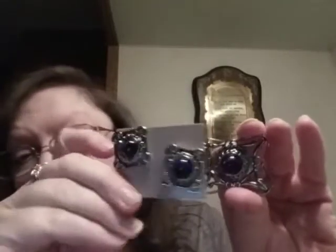Let's see, these earrings are marked. They are not, but they are hefty earrings. It's a nice set. It's not cheaply made. That's nice. So, that was my haul for today. What did you guys think?